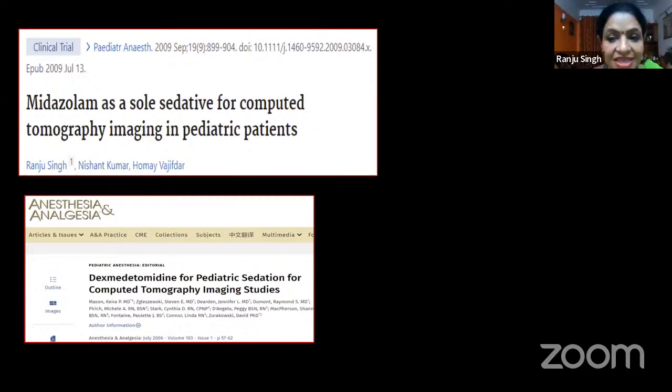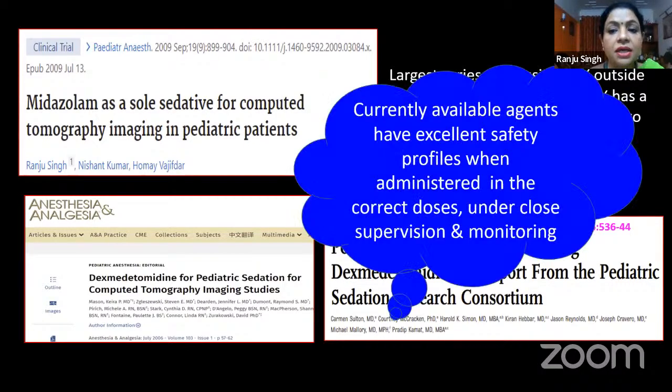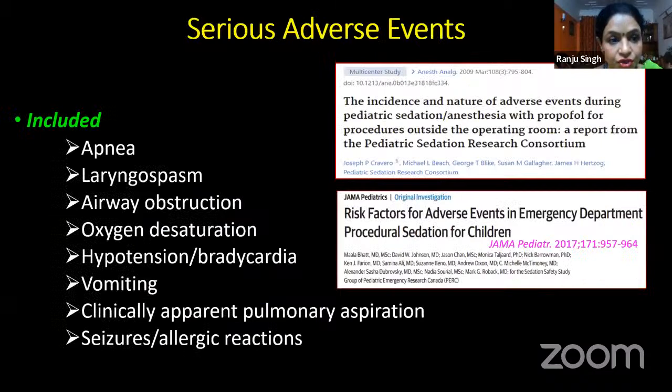Many people are using dexmed. It's extremely popular. The internet is flooded with articles on the use of dexmed for procedural sedation. And this study is probably one of the largest series of procedural sedation using dexmed outside the OR. The authors have said that it has a very high success rate and does not yield a high incidence of adverse effects. Currently available agents have excellent safety profiles when administered in the correct dosages, under close supervision, and with enough monitoring.